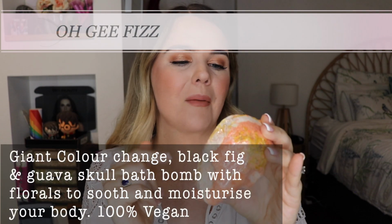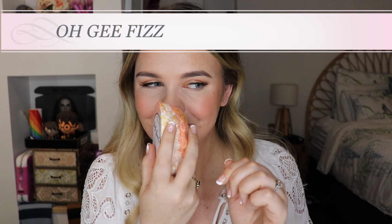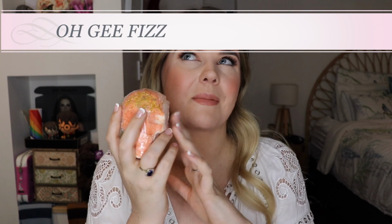It has got black fig and guava. I don't know why I'm smelling lavender, but I can definitely smell the fig, that's for sure. How beautiful is that? I am definitely looking forward to using this, that is for sure. Really, really cool.